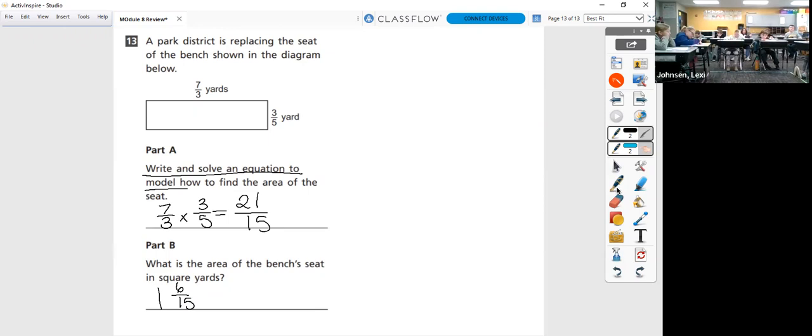Could I simplify 1 and 6 15ths even more? Yeah. What do you notice? What could I divide each of those by, Breland? They could each be divided by 3. So then I would have 1 and 2 fifths. Yeah, you can simplify it further. And then what's the last thing I'd have to make this answer 100% correct? Because right now it is missing something.